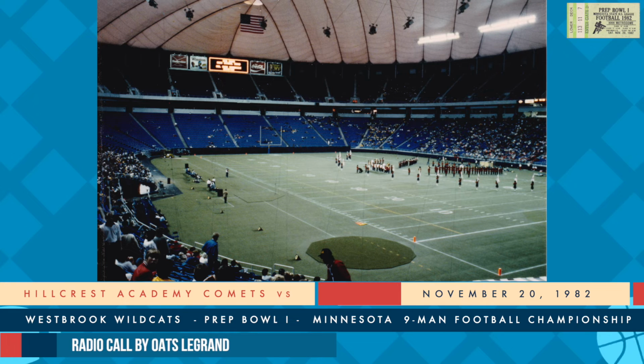The Green Wave of East Grand Forks in Brooklyn Center, the next ball game, and then this evening it'll be the big guys, the AA, Stillwater and Owatonna. Boy, I'll tell you, if you can't enjoy watching a football game in here, you can't enjoy football anywhere.